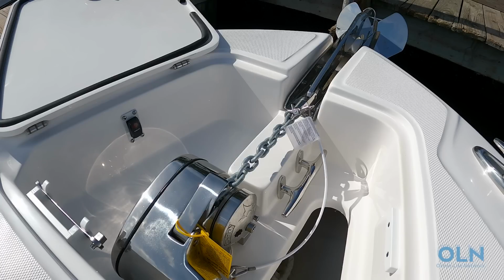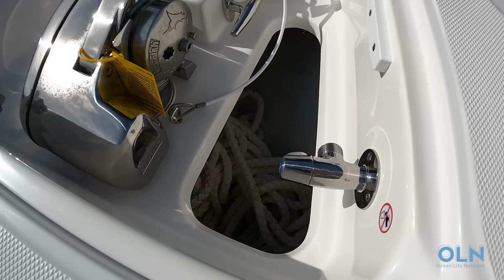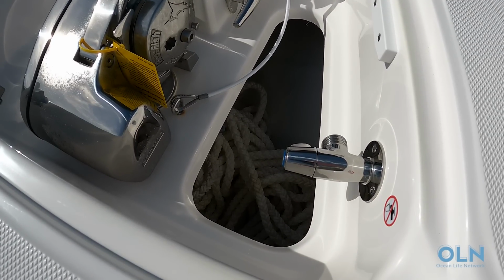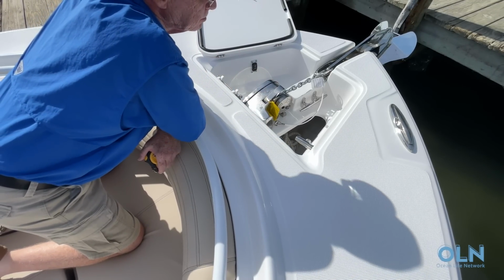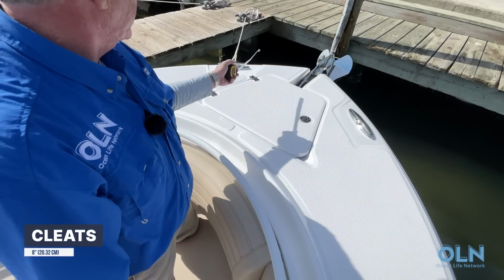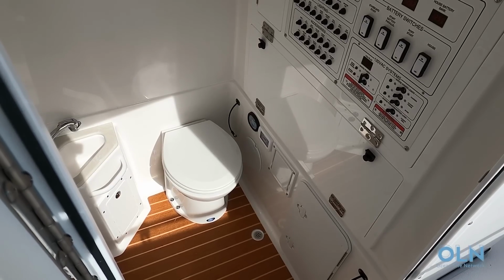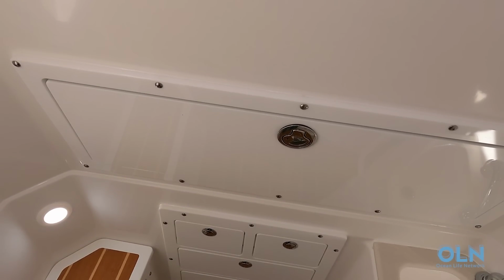At the bow, a windlass, recessed davit, plow-style anchor polished from Lumar, and a freshwater washdown. Easy access to the rode storage right alongside. I also like that there's a cleat to take the load off the windlass when we're at anchor. To both sides of the bow, 8-inch pull-up cleats. A vacuum flush toilet with overboard discharge and extensive storage.